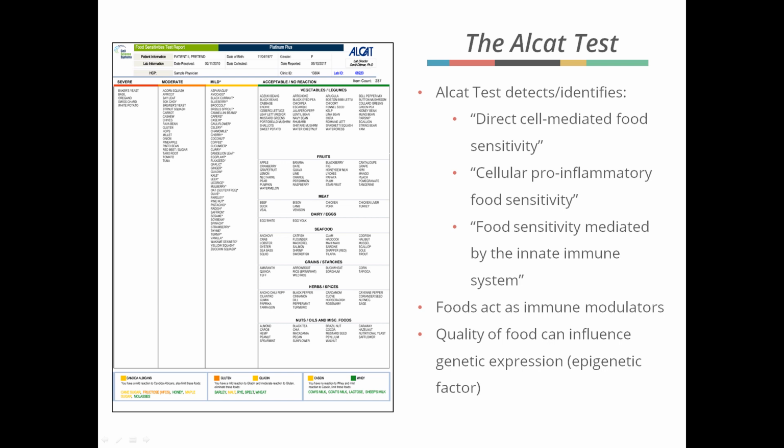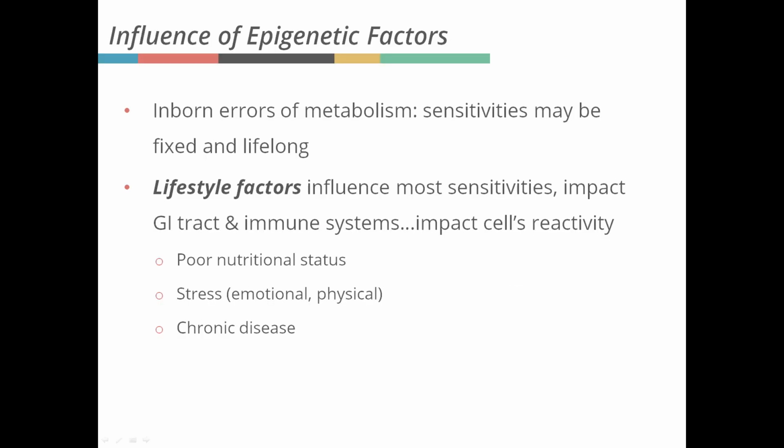The knowledge that chronic disease is related to a chronically activated innate immune system is a relatively new concept. Hence, not many available laboratory tests are designed to evaluate the corresponding innate target cells. Some sensitivities are governed by inborn errors of metabolism and may remain fixed for many years or even the entire lifetime. However, most sensitivities are greatly influenced by lifestyle factors, for example, poor nutritional status, stress, emotional or physical. Chronic disease may impact the gastrointestinal and immune system and impact the cell's degree of reactivity.